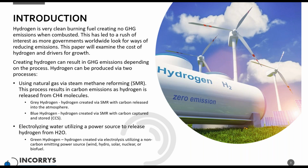Introduction. I guess lots have been in the news about hydrogen. It's clean when you burn it, so the scope 3 emissions are very attractive. However, creating hydrogen can result in GHG emissions, depending on how you do it. So there's a kind of two processes through natural gas.